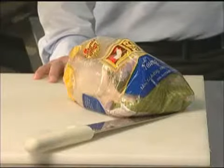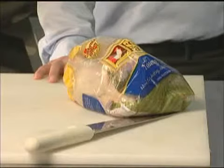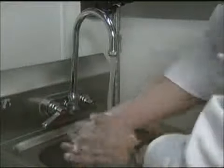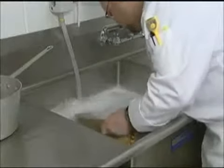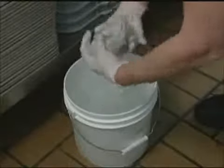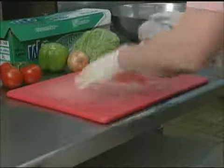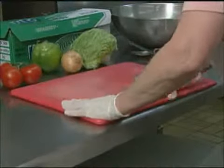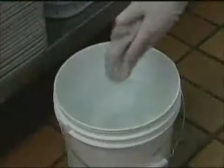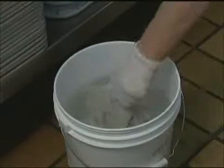Here are some tips to prevent cross-contamination after coming in contact with raw meat, poultry, and seafood. Always wash your hands. Always wash cutting boards, dishes, and utensils with hot soapy water. Many people think that if they run their sanitizer cloth over a surface, then they've done the job. The fact is, the sanitizers are poor cleaners. It's very important to wash the surface before it's sanitized.